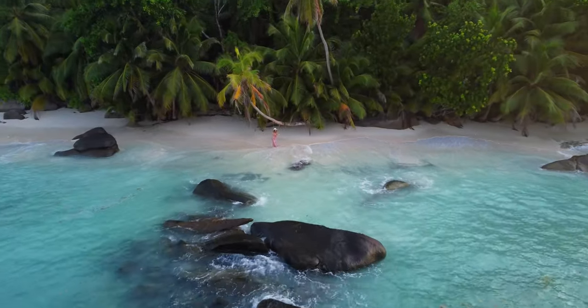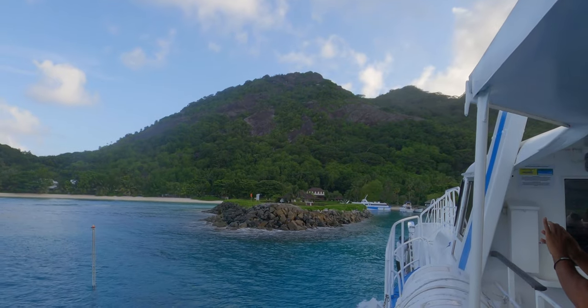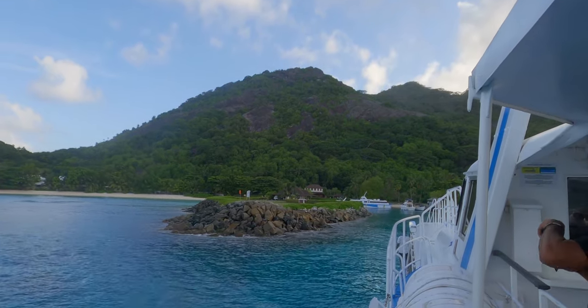Hilton Labriz is the only resort hotel on this island. However, the island is not a private island. If you are staying in Mahe, you can also visit here by boat. It's not cheap, by the way. We paid 290 euros for 2 people return.